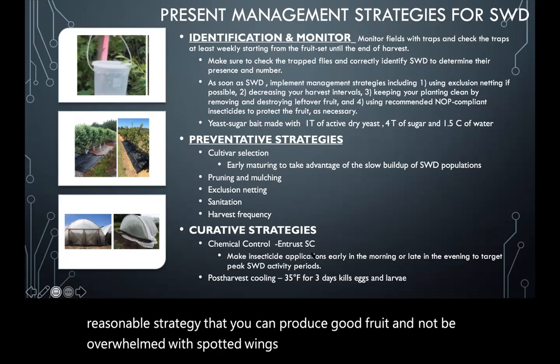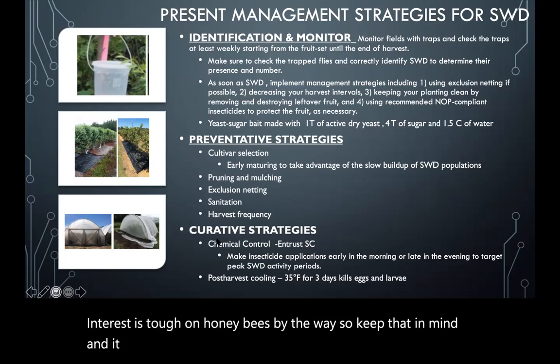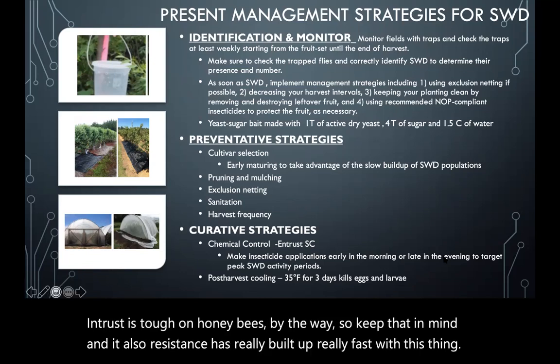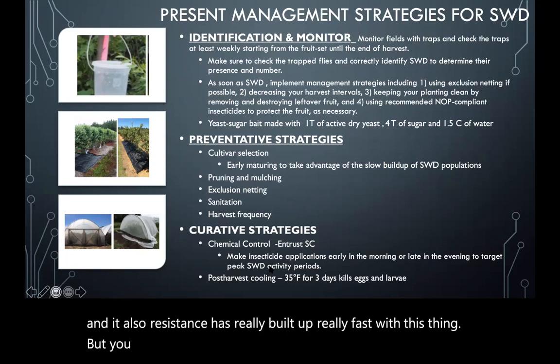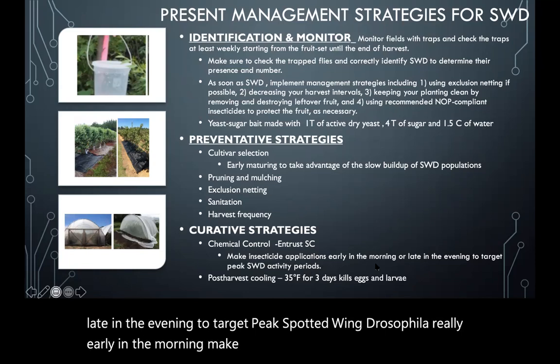Also, Entrust works. Entrust is tough on honeybees, by the way, so keep that in mind. And resistance has really built up really fast with this thing. But, so make insecticide applications early in the morning or late in the evening to target peak spotted winged Drosophila. Really early in the morning. Make sure honeybees aren't out, okay?